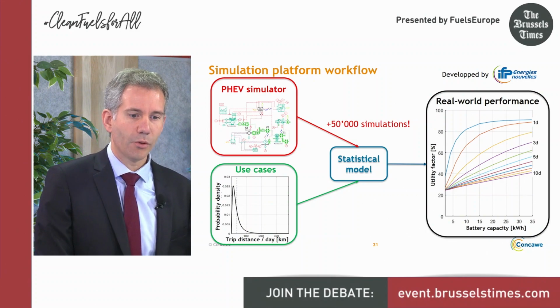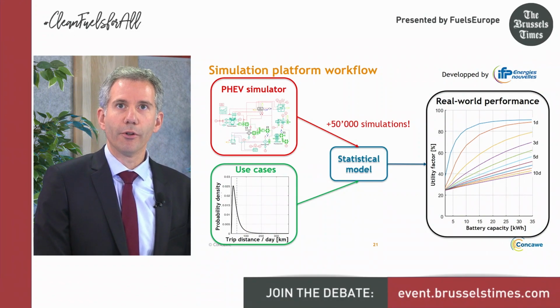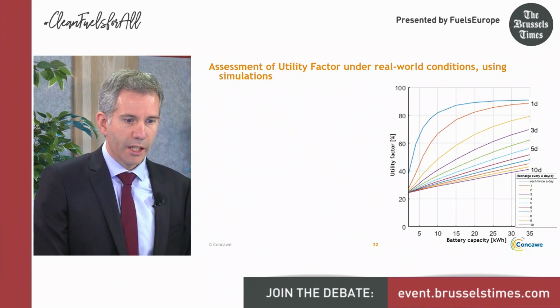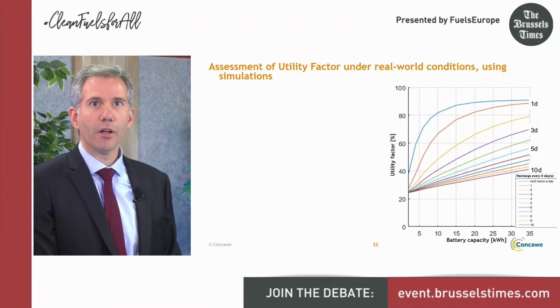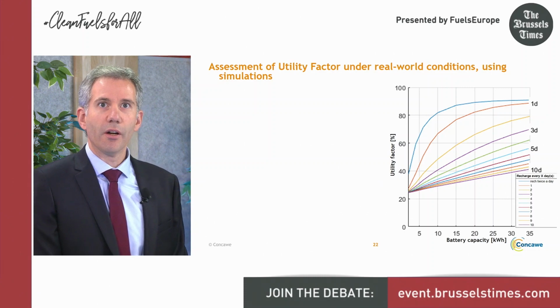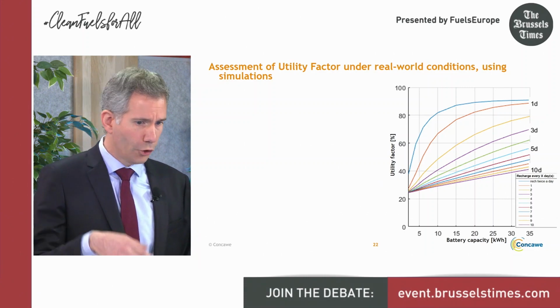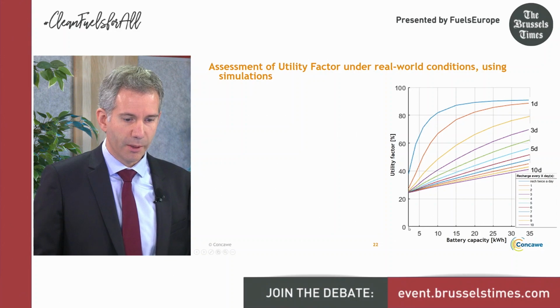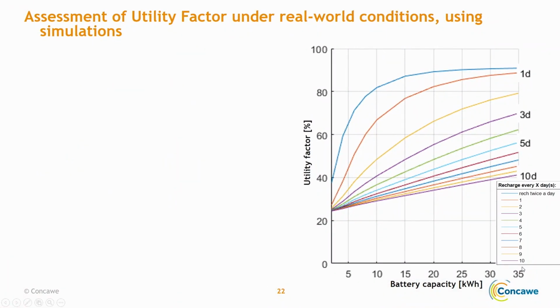And at the end of the day, thanks to that, we are able to evaluate what is the real-world performance of different use cases and different vehicles. So I'll just share with you an example of what it looks like and how you can read the results. Here it's an example showing the utility factor of a plug-in hybrid electric vehicle. The utility factor is the share, expressed in percent, of mileage that you drive in full electric mode, knowing that the remaining part is driven in thermal mode. Here you can see different vehicles, depending on the size of the battery, between 2 kWh, which would be very small, and up to 35 kWh, which would be very big. And also depending on the recharge frequency, up to recharging it twice a day.